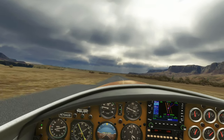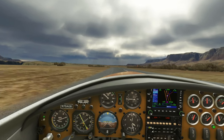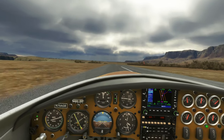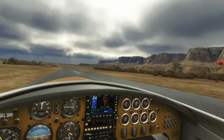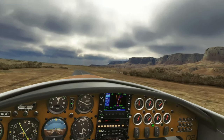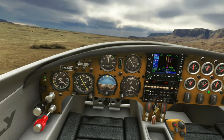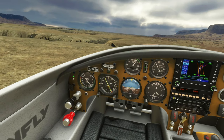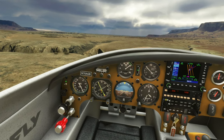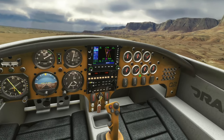Well, good news is we're down. Bad news is we're not stopping. Touch and go. That's kind of cool, though. That's kind of cool. I'm liking it. All right, let's give that power back, because I really want to see if this thing can go in a vertical and stay in a vertical. So we are at full power now. Max power.